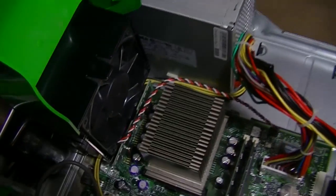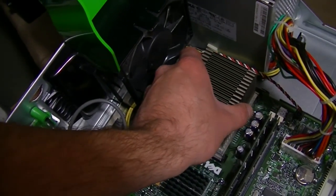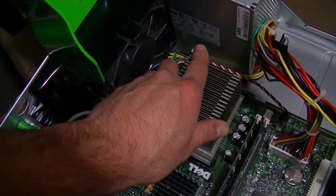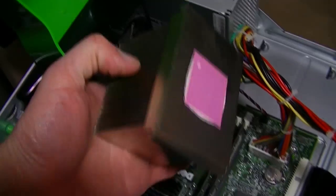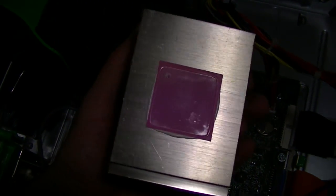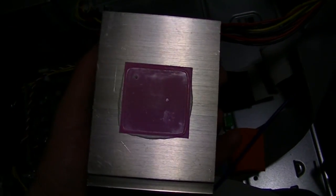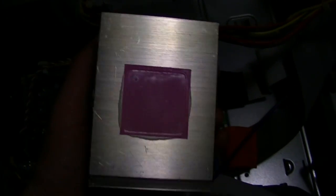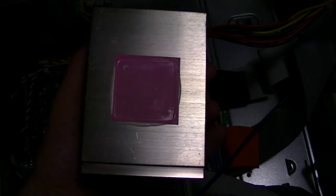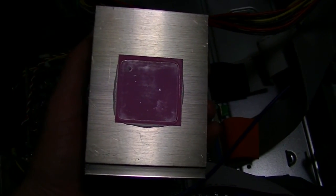I've already had this off once before, but I was quite surprised what I found when I pulled this heatsink off of here. Don't fall on the floor when you see this. Yeah, that's right. There is no thermal compound. They just used a thermal pad on that. And in fact, the thermal pad has been in contact with the processor for so long that the raised lettering of the processor has actually sort of embedded itself into that thermal pad there.